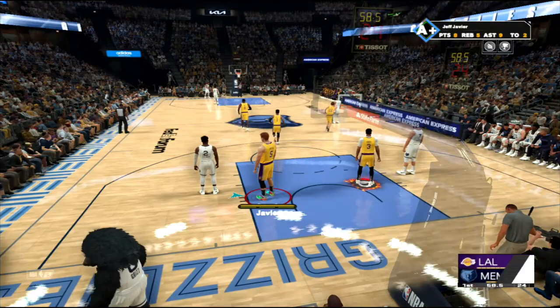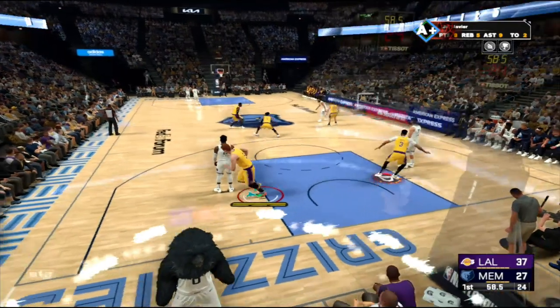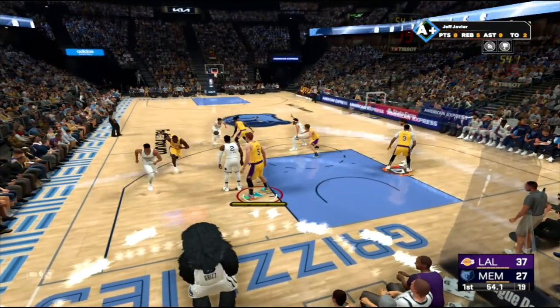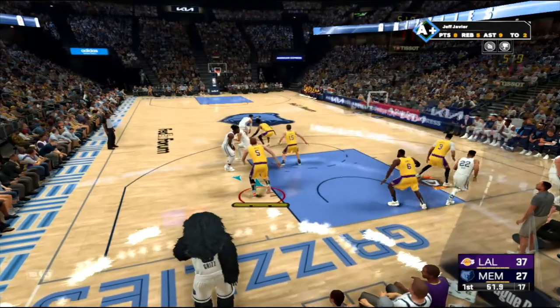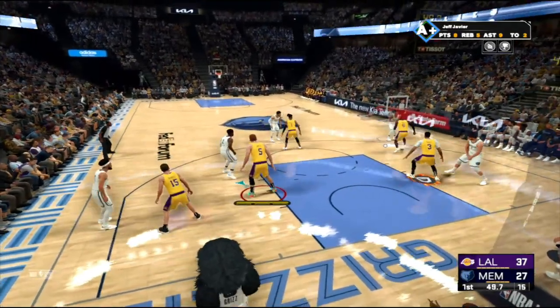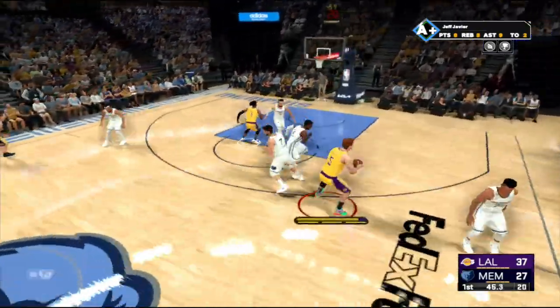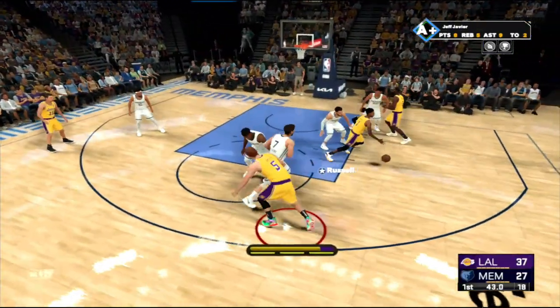Glad we got the chance to see that remarkable rejection. And this is how you protect and grow a lead, by making a huge effort on that end of the floor. Now here's Jones. Payne for 3. Impeccable timing on the rejection. You better watch out when LeBron is around.